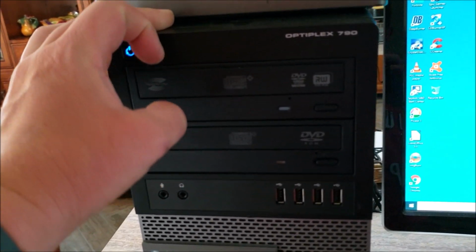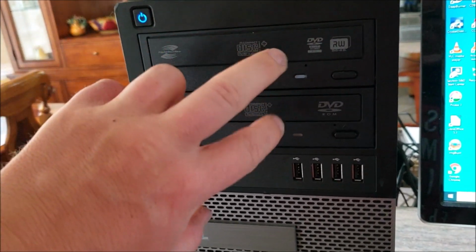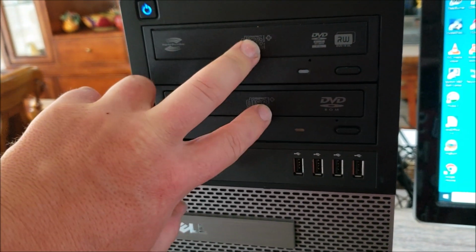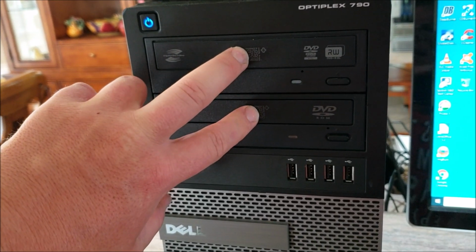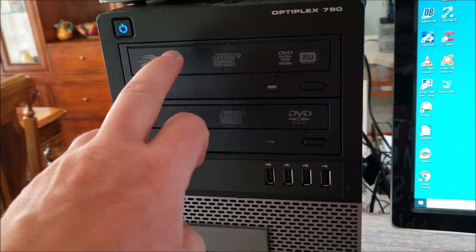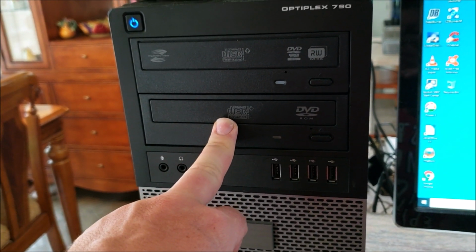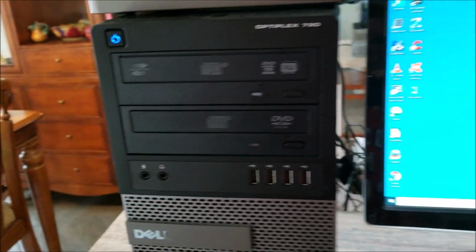This one's got a DVD burner up top, and then it's got a combo drive on the bottom, so you can actually burn DVDs. You can dub them. You don't have to just use the one drive. It kind of saves on time. And these are matching types of drives, so copying one from one drive to another should be no problem.